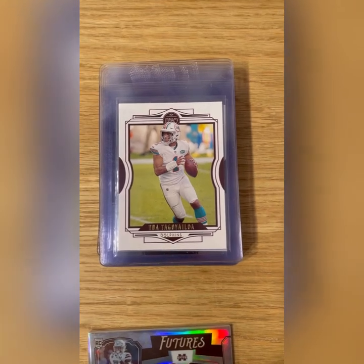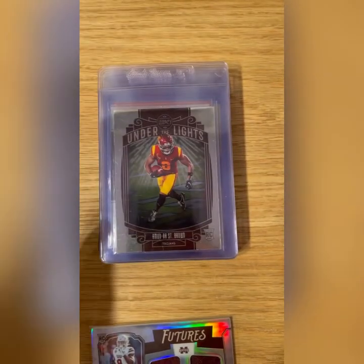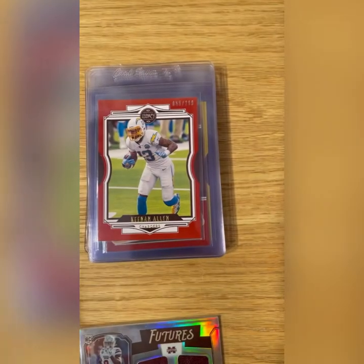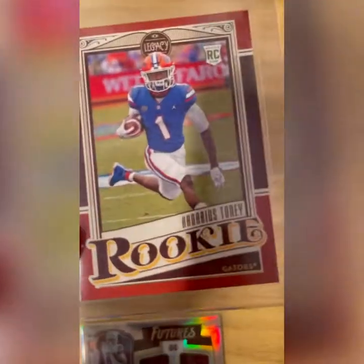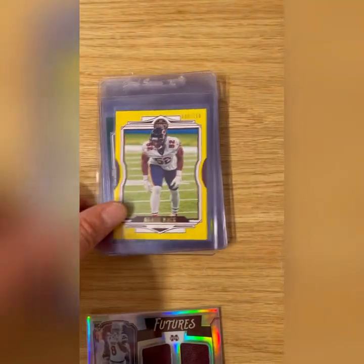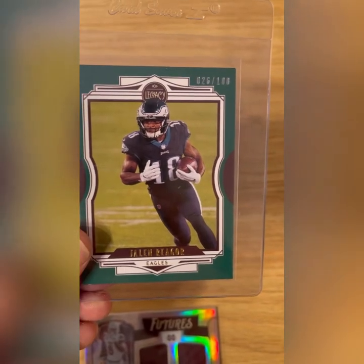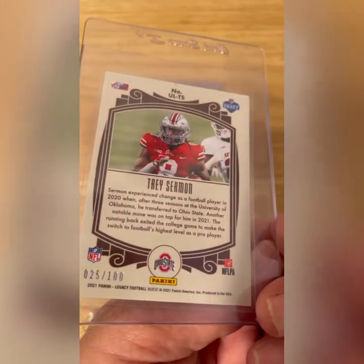So a quick recap of the hits was Tua. Joe Burrow, of course, those are just base second years, nothing special. Under the Lights, Amon-Ra St. Brown. Nick Collins, rookie. Numbered stuff, we got Keenan Allen, 55 of 299. Rookie is Kadarius Toney. That one was 26 of 299. Got Khalil Mack, 29 of 150. Got Jalen Reagor, 26 of 100. Got Trey Sermon, rookie under the lights, 25 of 100.